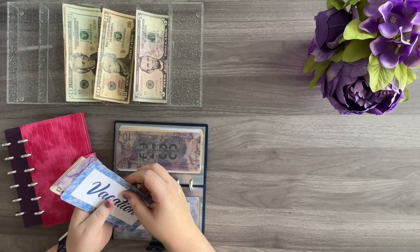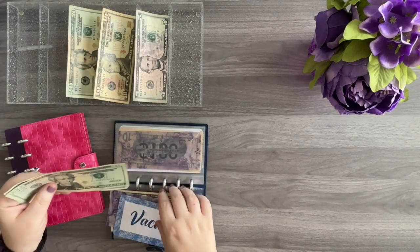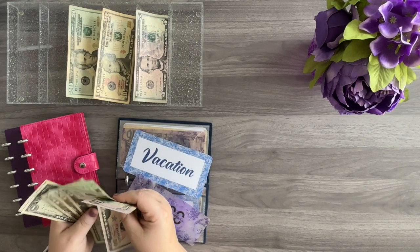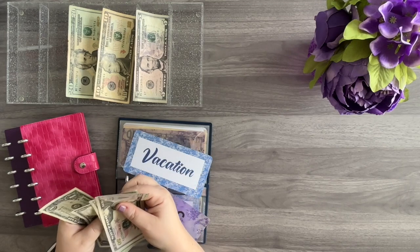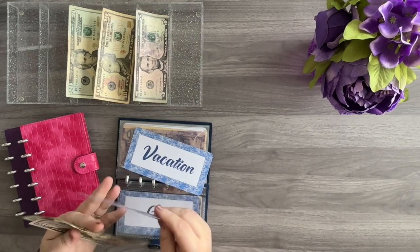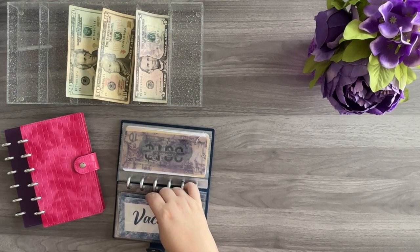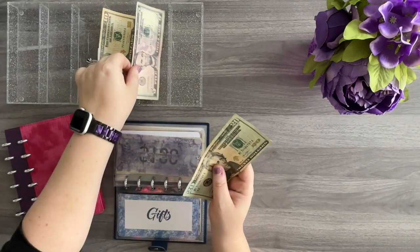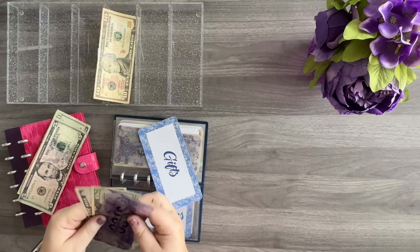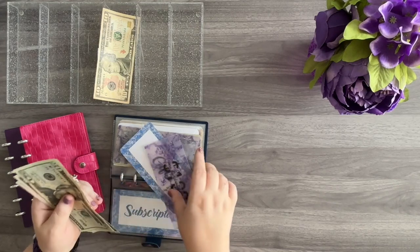So for vacations, I am putting in 60, 20, 40, 60. And so vacations currently has 100 and 50. 70, 90, 110, 11, 12. So 212 in vacations. And then gifts is gonna get 25. And then we currently have 20, 45, 50, 150 in gifts.